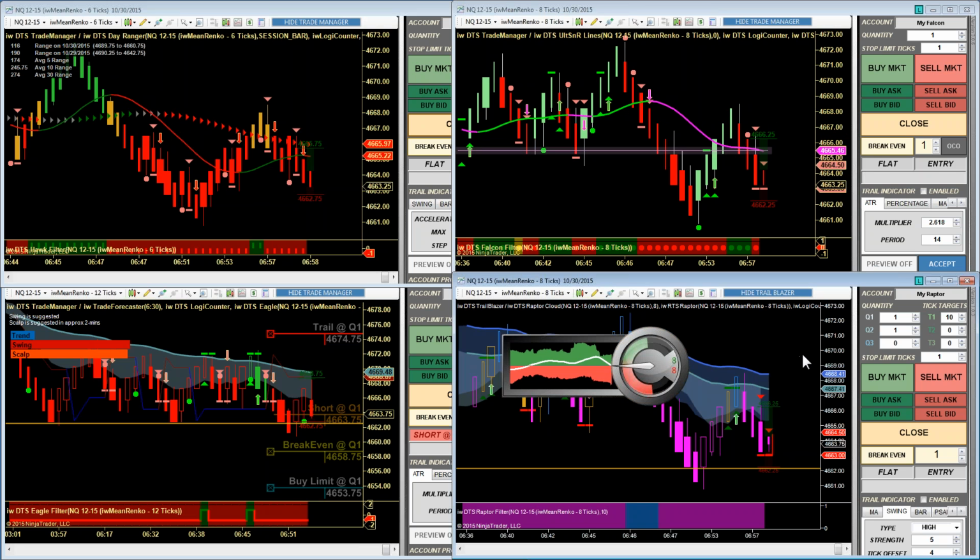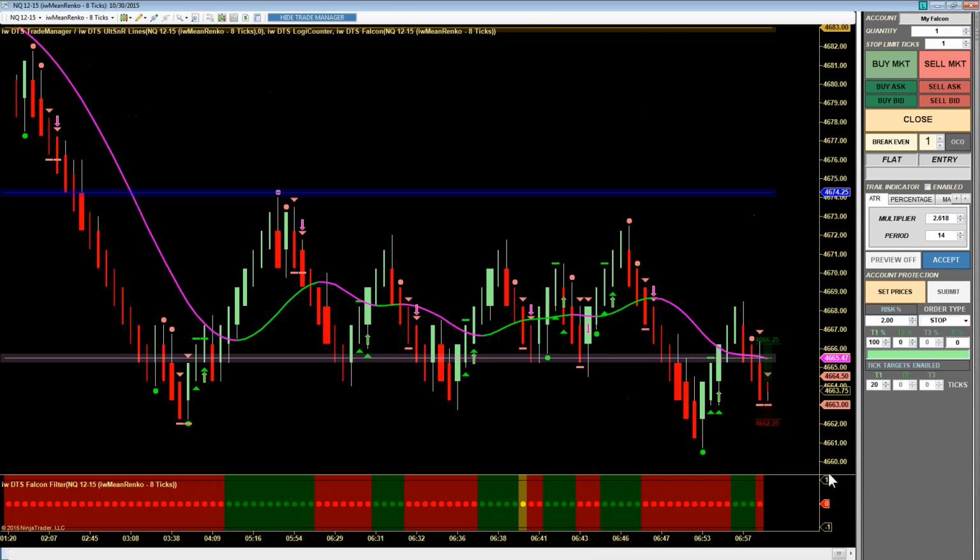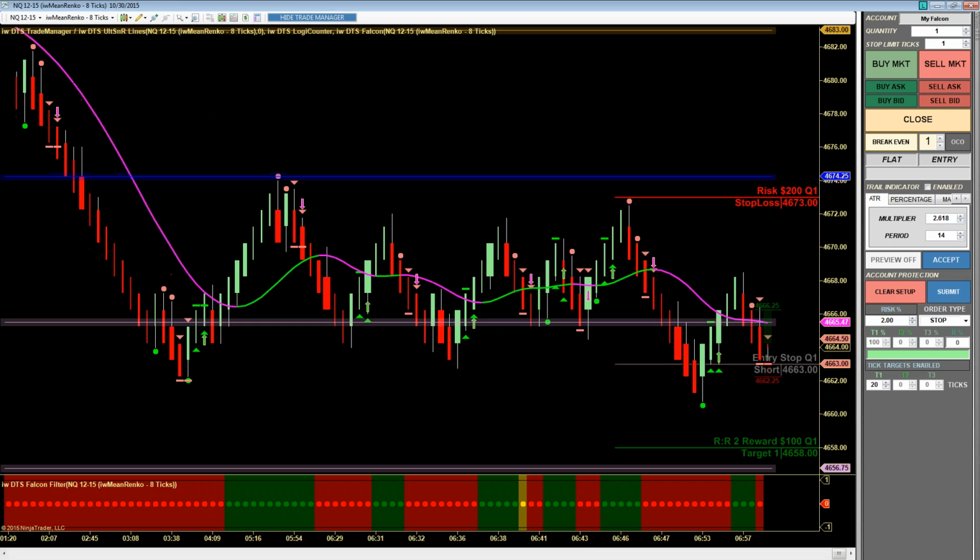All right, so here we go again. Actually, we're getting a late filter entry signal here on the Falcon. Why don't we look at that one? I was going to highlight the Raptor trade again. Late filter entry signal, this one is purely DTS, right? There's no rhyme or reason here to short other than this is a late filter entry signal.